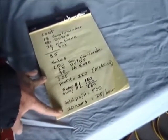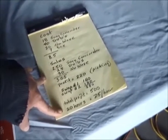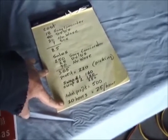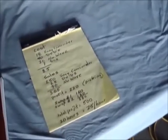That was only about 20 hours of work. One of those is a half-day swap meet. It's only 5 hours. A couple hours driving around, a couple hours putting something in a box. That works out to $25 an hour I made in this little episode.